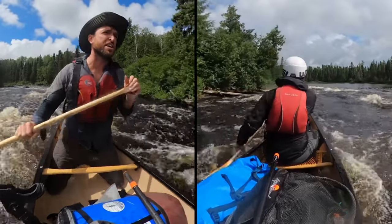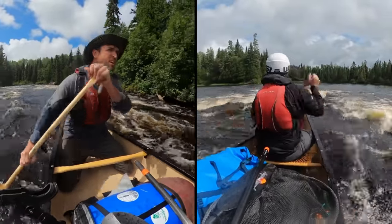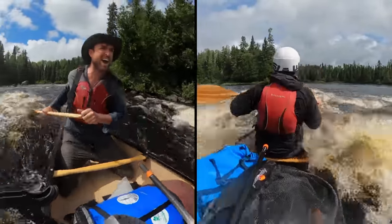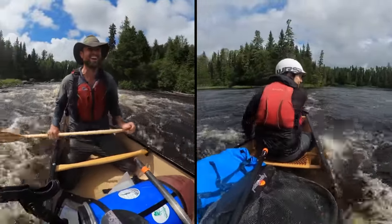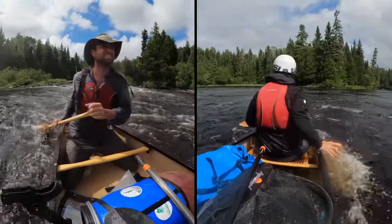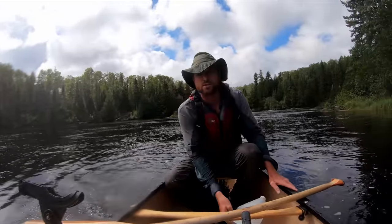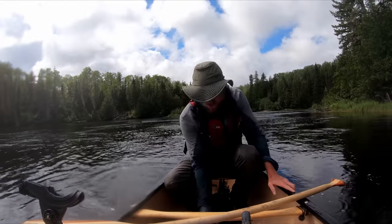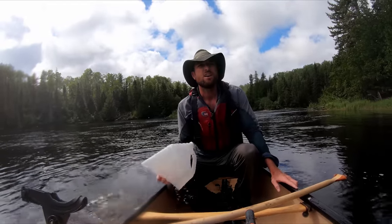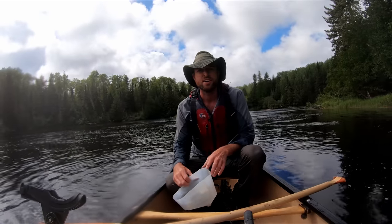Now there's a fun plunge here at the bottom. Power, power. Great job. That was a blast. This whole whitewater section has been a lot more fun this year, just knowing the lines and remembering them from less than a year ago. Never redone a whitewater section within recent memory. It's a lot of fun.